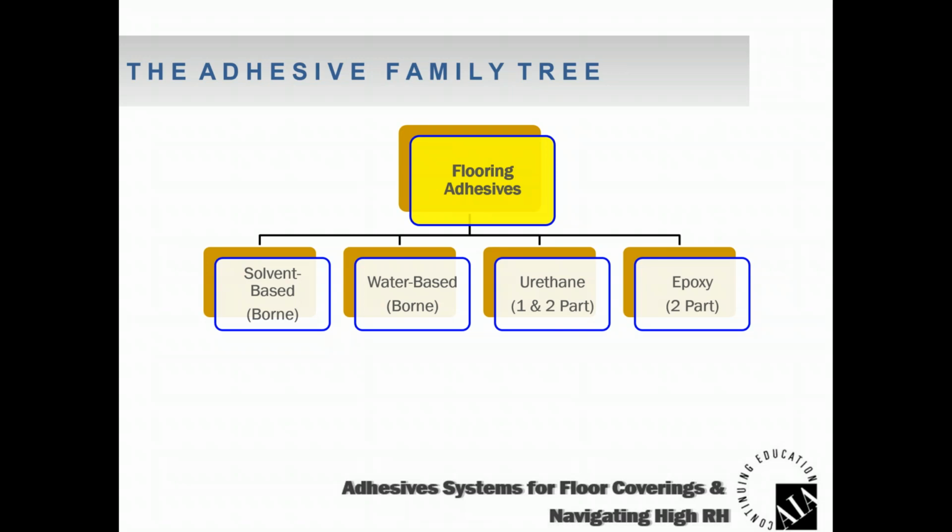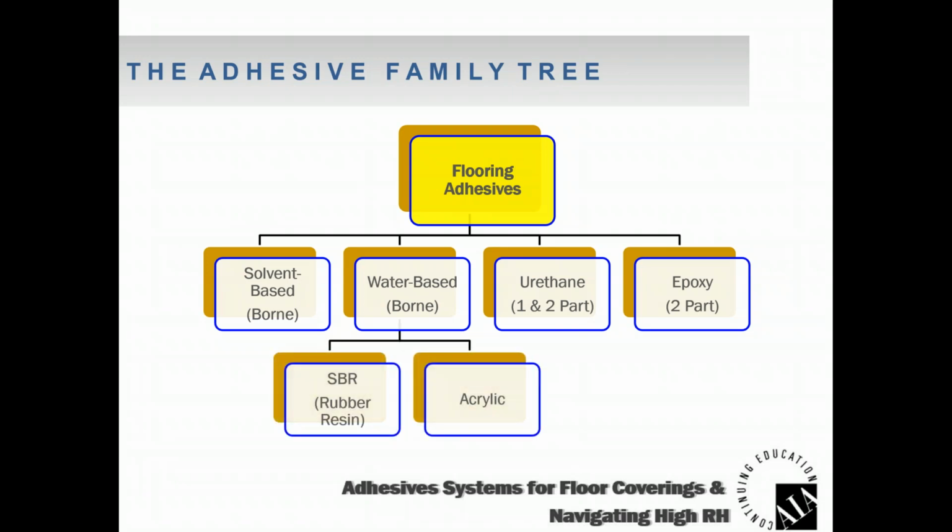You also have urethanes, both one component and two component. And you have epoxies, which are two component. And then with the water-based technologies, which is more present day, we have rubber resins, the styrene butadiene rubber, latex resin products. These are synthetic latex, not natural latexes. And then you have acrylics, and the newer technologies of present day are primarily acrylics. And we're going to go through these individually.